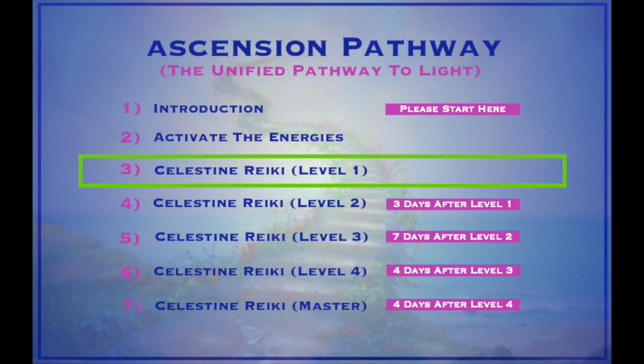By activating the attunements through Video 2, you'll be helping to unlock and charge all of these attunements so they'll be ready and waiting for you as you continue to progress through each level. With all this being said, let us now start on our Celestine Reiki journey here with the Level 1 training.